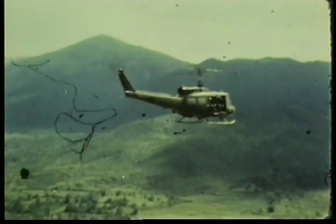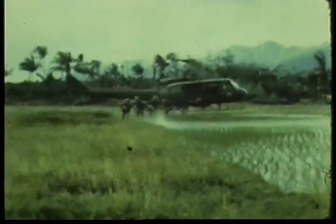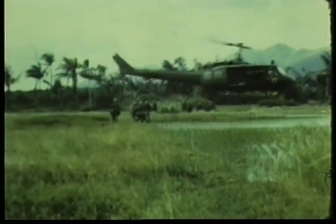Helicopters as aerial cavalry, swooping down from the skies to achieve the classic effects of speed and shock action, but with immensely more firepower than ground cavalry.